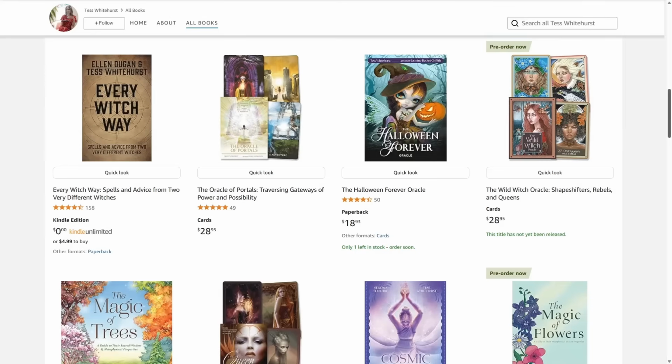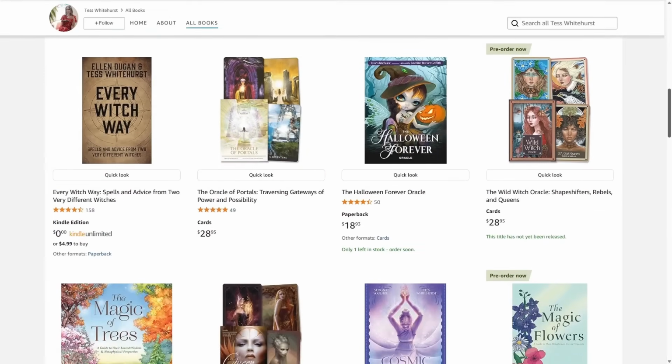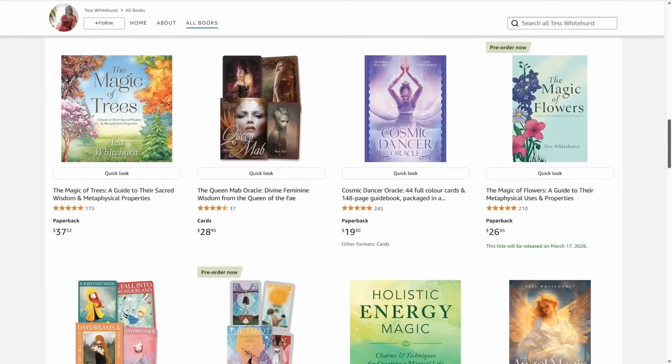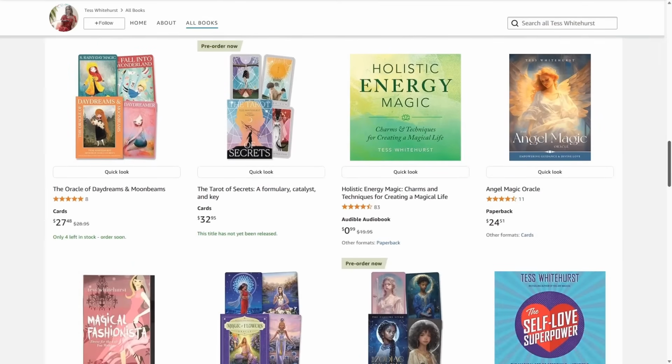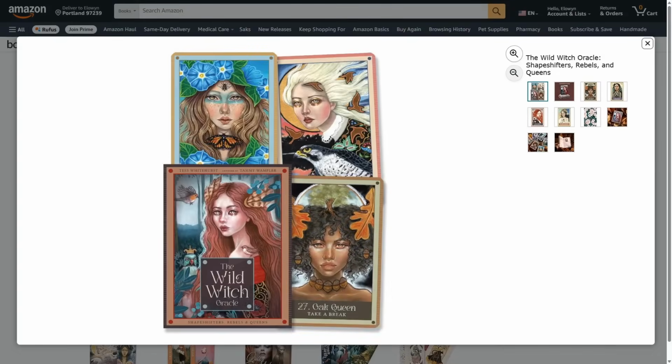Tess also worked on many other books as well as decks, for example, the Oracle of Portals, the Halloween Forever Oracle, the Queen Mab Oracle, which was actually my very first video on YouTube, covering that Oracle deck, Cosmic Dancer, and many others. So let's check this out. Here we can see the box front and some of the cards.